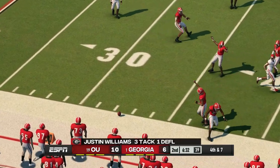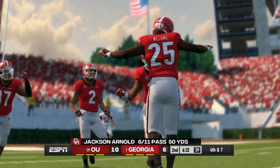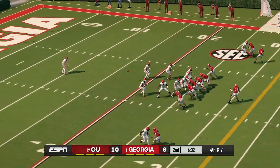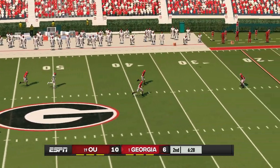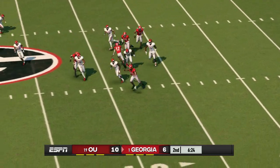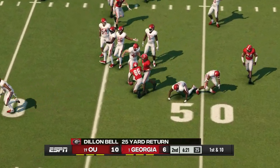And it's almost picked off. And they're going to have to bring on the punt team. It was a good hold by the defense on third down. Now their punt returner will get a chance to make something happen. Bell waiting the return. Oh, excellent punt. He's to the 40. Tackle at the 48-yard line.